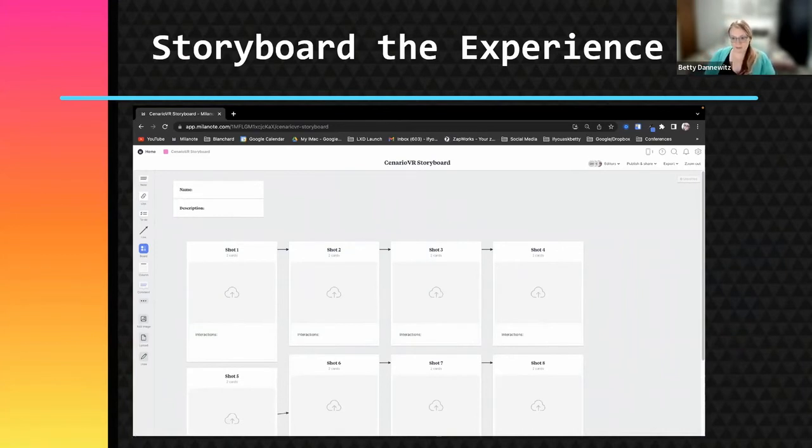in collaborators. Milanote, I put it in the chat for you. You get, I think it's something like 30 cards for free, so you can go in and practice and try. You can do very similar things on Mural and Miro. I know they all kind of sound the same, but I would highly recommend this.